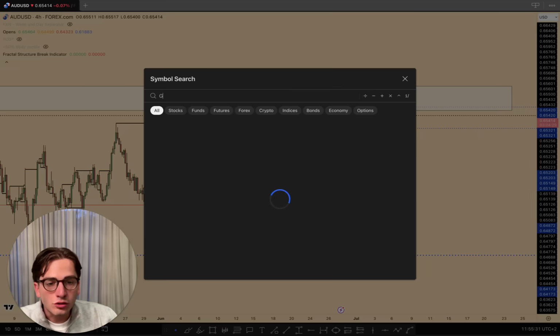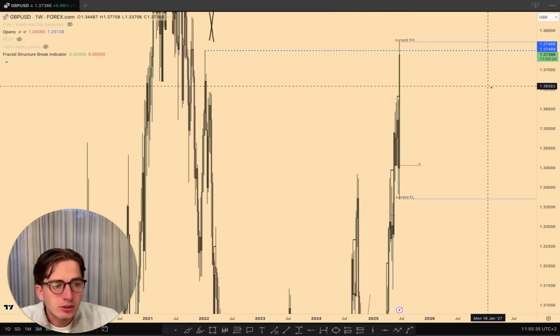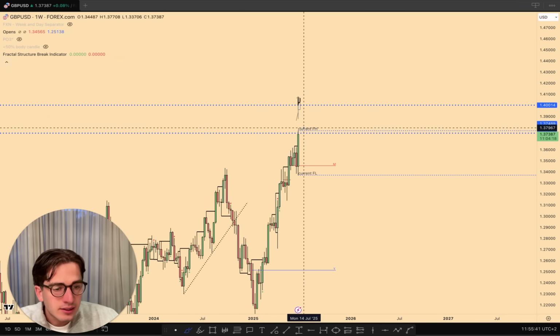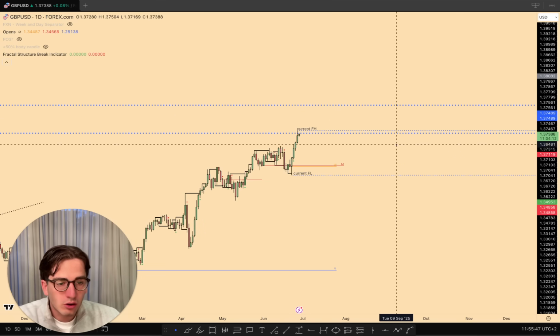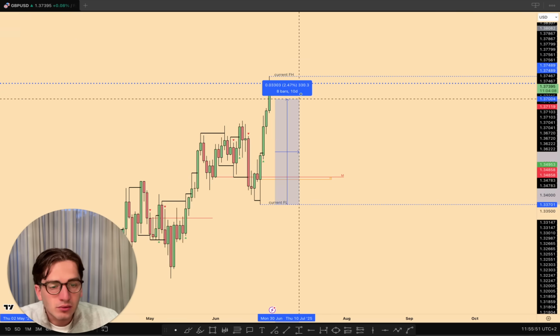Moving on into GBPUSD. GU is pretty much similar to EURUSD in the sense that we have a nice liquidity high over here. We've tapped into that liquidity high, and straight away we're seeing an aggressive reaction, or an aggressive slowdown, on GBPUSD. Now looking here at the daily time frame, obviously we have that overextended leg up.